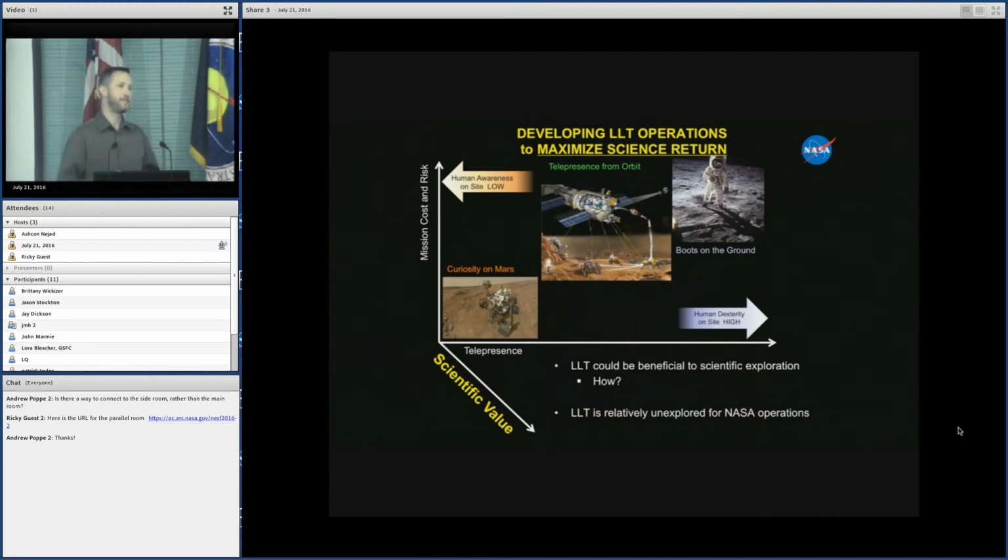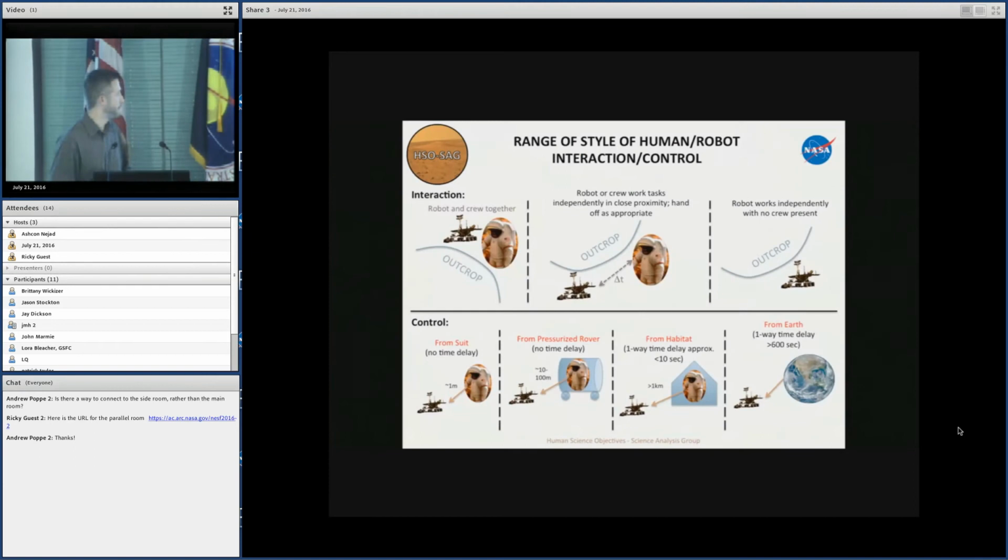Many have stated that low latency could be beneficial to scientific exploration. We want to ask how you envision low latency being applied. If you think about a z-axis on this chart, what we really want to figure out is the situation in which we maximize the science return of a mission. In general, this is a relatively unexplored area in the trade space for NASA.